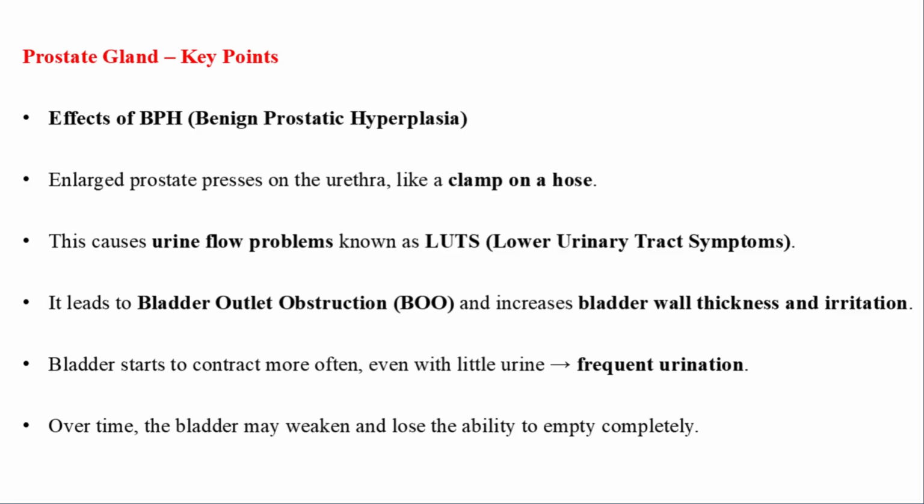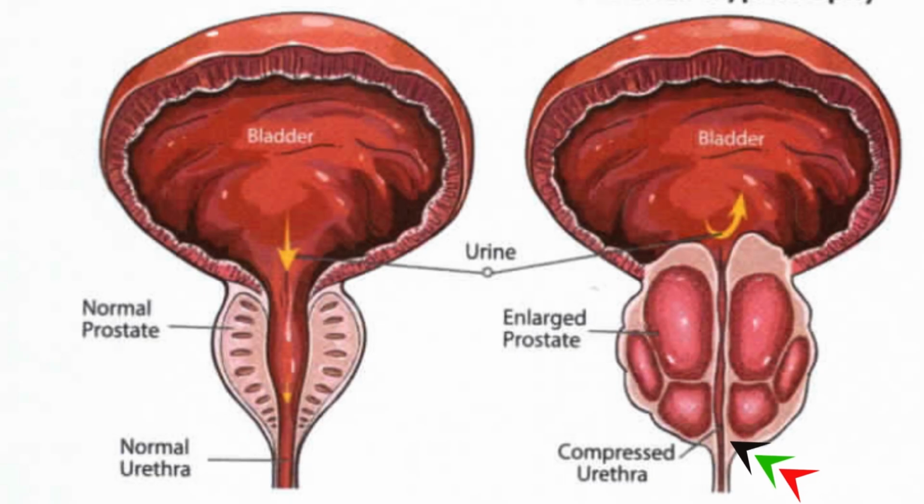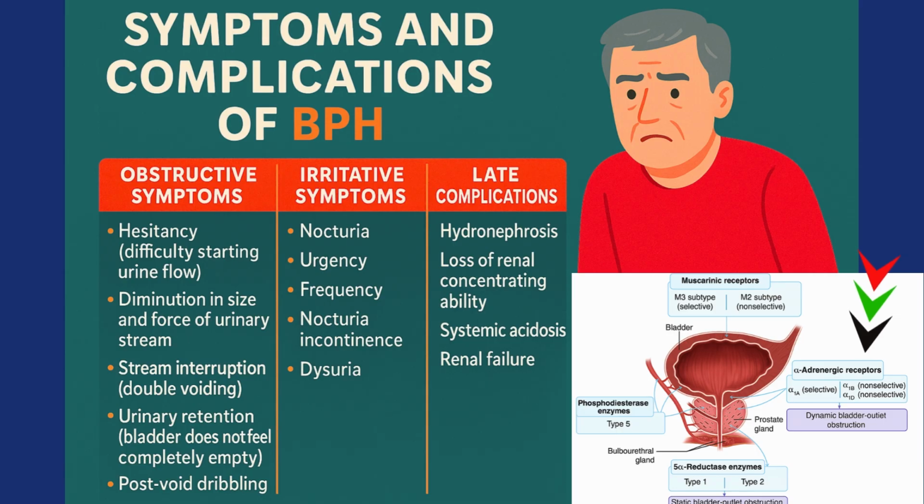First, the static factor involves anatomical obstruction. As the prostate gland enlarges, especially around the urethra, it begins to narrow the urethral lumen, leading to reduced urinary flow. Now, let's see the next factor, that is the dynamic factor. It is different, it relates to smooth muscle tone. Here, overstimulation of alpha 1A adrenergic receptors in the smooth muscles of the prostate and urethra causes muscle contraction, which further narrows the urethra. This tightening contributes to the same obstructive symptoms even when the gland size isn't significantly increased.